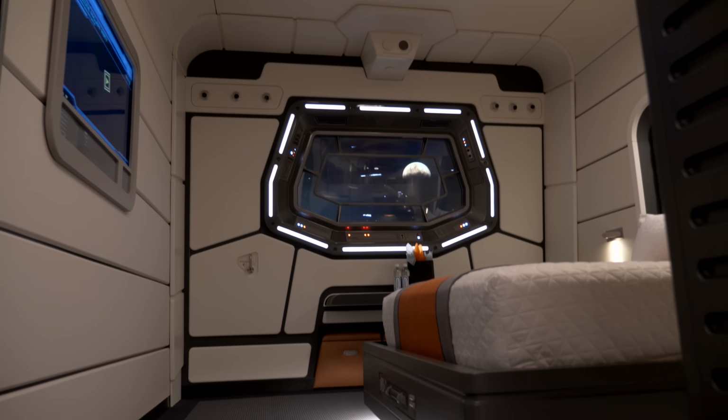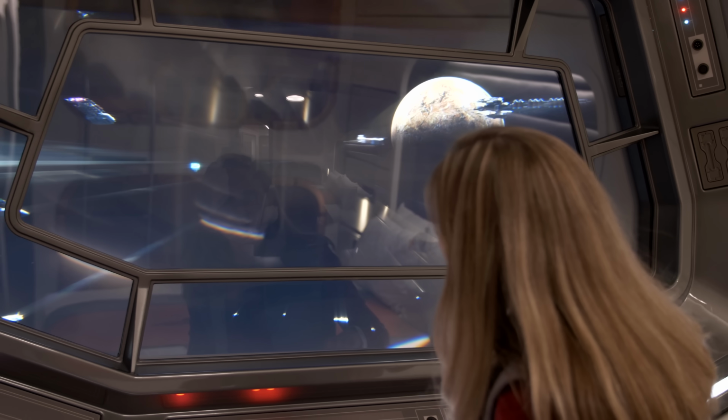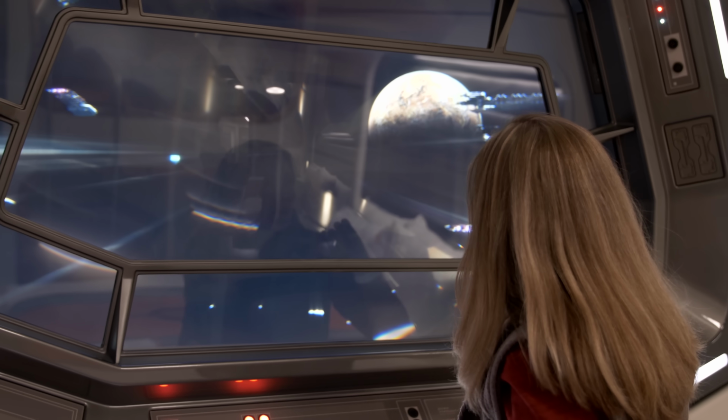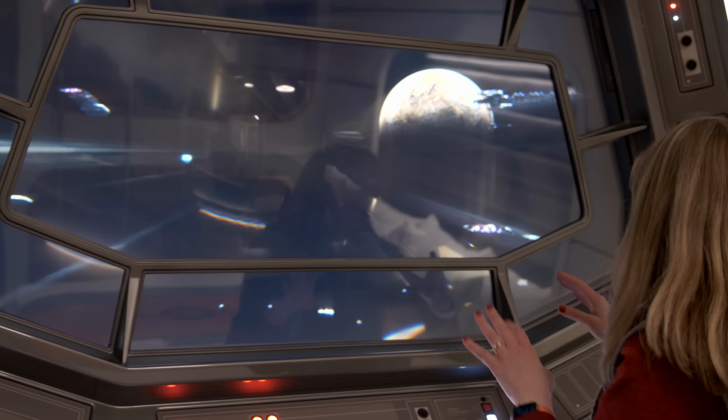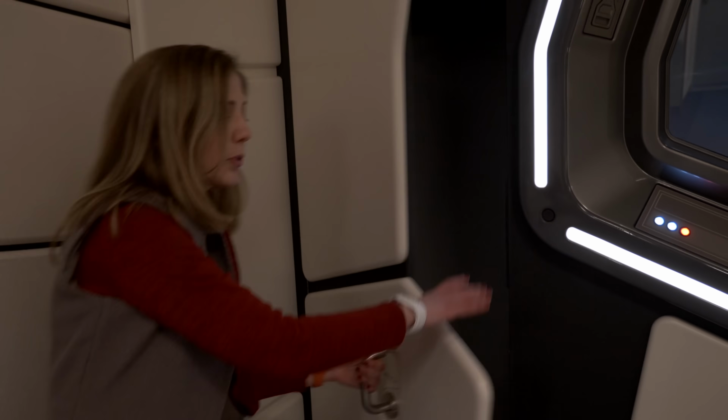Now behind this window is not just a flat screen playing a movie. There is a layered screen effect. It sort of looks like it curves depending on which angle you view it from. If you are wondering, I'm trapped on a ship with no windows, can I escape? Yes, you can escape. There is an emergency exit in your room.